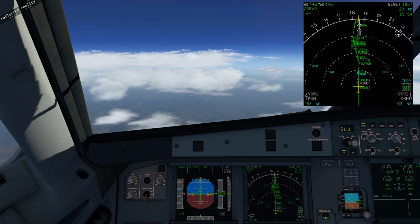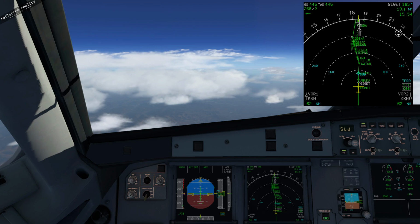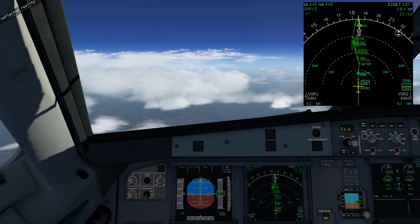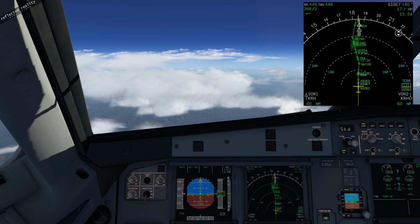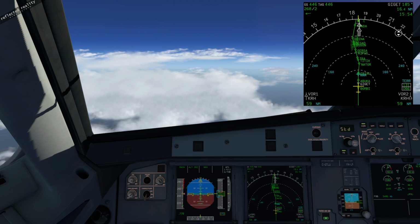So on the oxygen system, we've got to descend down to 14,000 feet within the lifespan of the passenger oxygen system. Okay, so from the service ceiling at 39,000 feet down to around about 18,000 feet can be as little as 5 minutes. It can be less than that if you've got the speed brake and you wind the speed up. But we've got to be down below 14,000 feet in, what did I say, 12 minutes? 12 minutes.